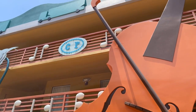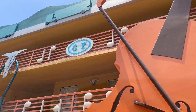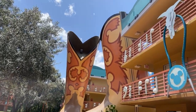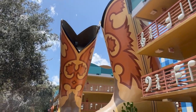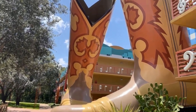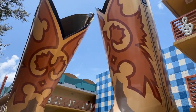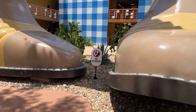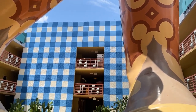And look, it's a CF. That must mean something like country fried chicken or something. Boom! Look at these big boots. Oh, I see hidden Mickeys. That's right. Yeah, there's a lot of hidden Mickeys on these boots. It's very cute. And to complete the country theming, we have a bunch of plaid right at the back of the boots.